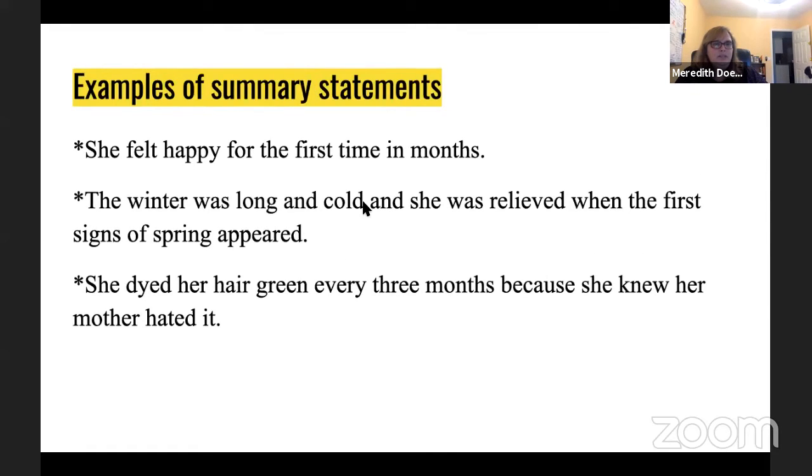So I pulled some summary statements from some things that I've been reading that I really liked. This one: she felt happy for the first time in months. This alerts us that we're moving forward, or we've skipped some months here, because there wasn't much to say except maybe she wasn't feeling happy, right? Now she is, and now we're going to start in with what's happening with this character. This one I found interesting too: the winter was long and cold, and she was relieved when the first signs of spring appeared. I thought this was an interesting way to skip over winter and get us right to the start of spring, when something is going to be happening with this character.